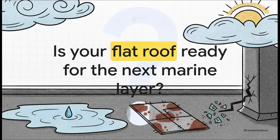Keep a really close eye out for any standing water that sticks around past 48 hours. Seriously, urge your property manager, or take the initiative yourself, to get a professional inspection before a tiny little spot of flashing corrosion quietly turns into a $7,000 structural nightmare. Protect your investment and stay dry out there.